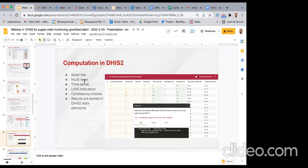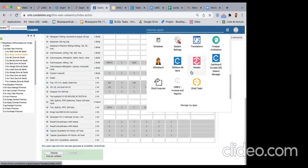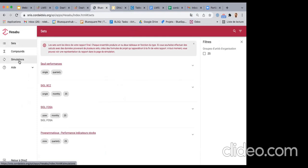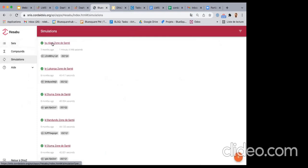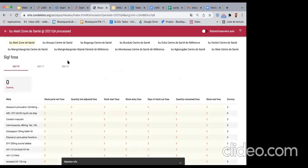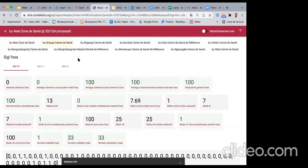So what we have set up, and we've actually been developing this tool for years now, is an open source tool that allows you to do Excel-like computation in DHIS2. I will showcase that here in the Cordate platform. The goal is really to use some kind of structure of the data elements, to build this structure, and then to be able to apply computation in columns like you would do in Excel. So for instance, here, if we go into one specific zone de santé, it's computing all the health facilities that are underneath this zone de santé.